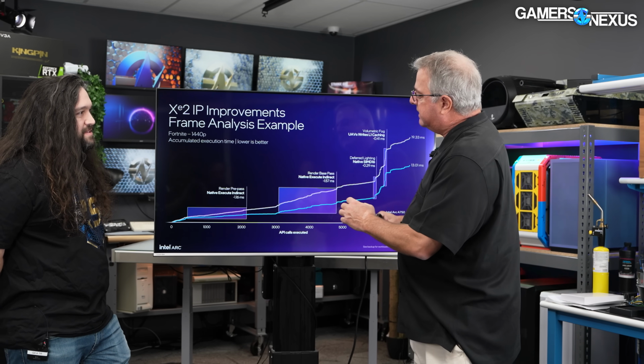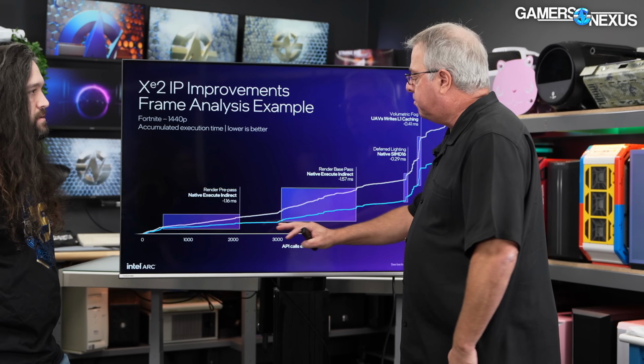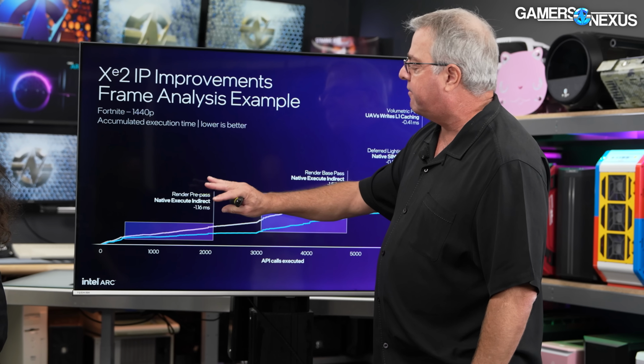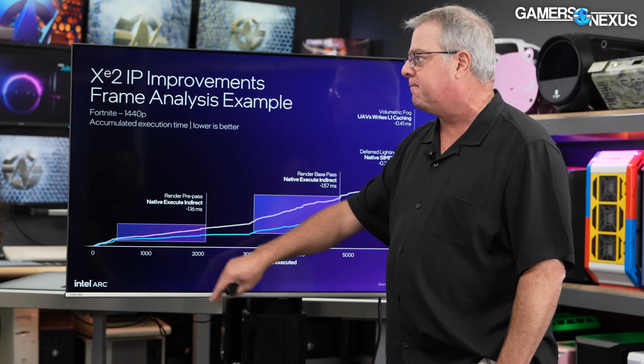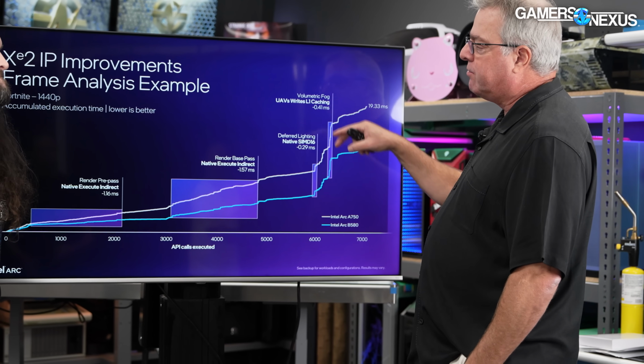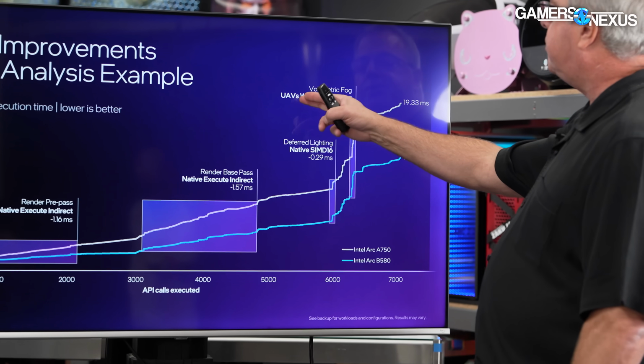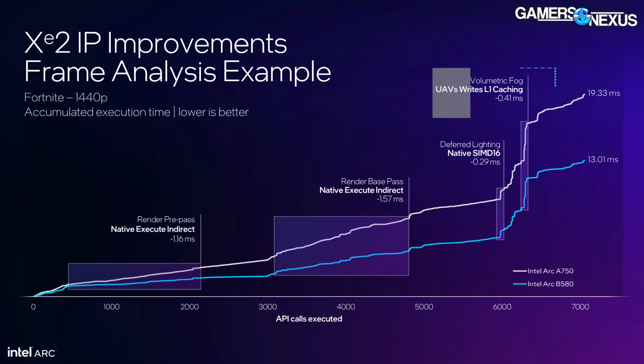So it's not exactly fair to say that all of this is attributable to native Execute Indirect, but native Execute Indirect does have a significant impact in this region. Similar to here, this is pretty much directly attributable to UAV write caching. So walk me through that one for the volumetric fog. Well, if you don't have write caching, then every time you do a UAV write, it actually slows the system down, right? If you don't have enough cache. So improving the behavior of L1 writes dramatically improves the performance of UAV writes.